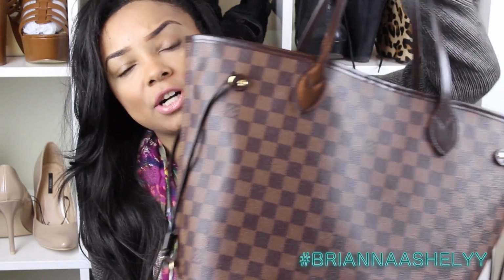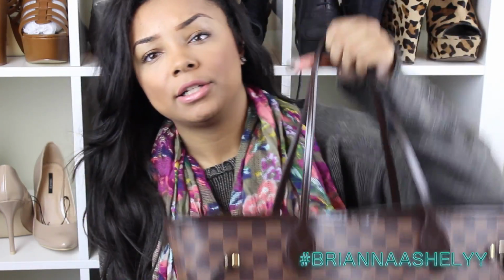I'm pretty sure that you guys have seen this bag on my page before 1,000 times. So I always travel with my Louis Vuitton Neverfull just because it's like the perfect travel bag. Honestly, I don't know what I did before I had this bag, because everybody laughs and always says this is a beach bag, but laugh if you want to, this bag has gotten me through so many flights and has carried every last little thing that I've possibly needed.